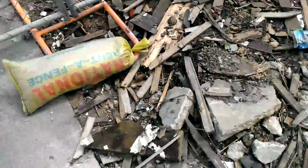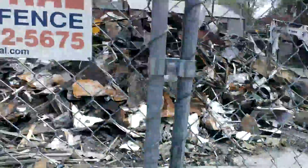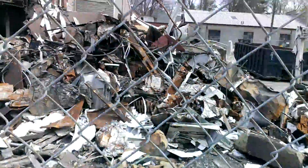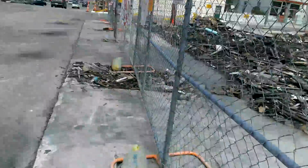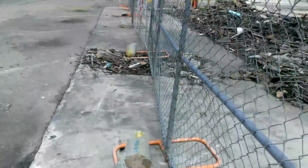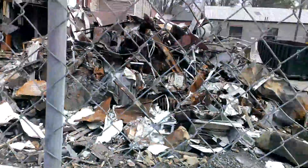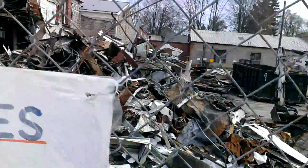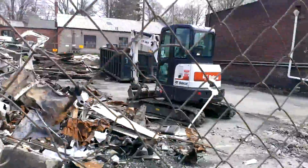This is a big pile of rubble that probably should not be where it's at. They've had the fence right here out onto the road ever since the fire happened, and when I got up here today, it's kind of like halfway in between the sidewalks. I guess the sidewalk's kind of sort of open, but this is about as close as I've ever been to any of these piles of rubble since the fire started. But you can see where they've made some progress.